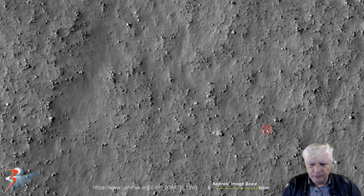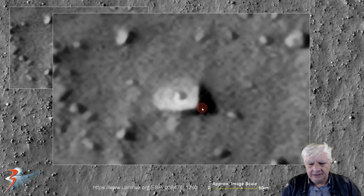This one's about 4 meters across, straight edges to it, a right angle there, slightly rounded corner, and it looks like there's a donut shaped feature there on the top with a small dome or sphere there in the center.